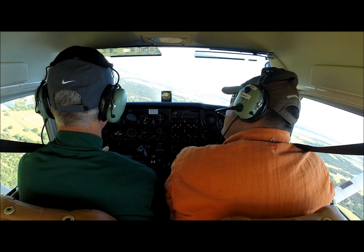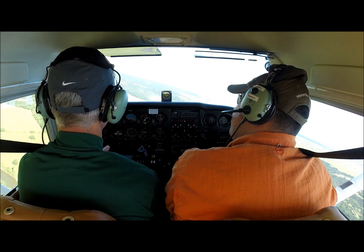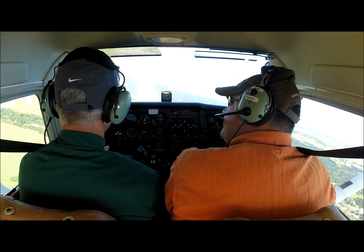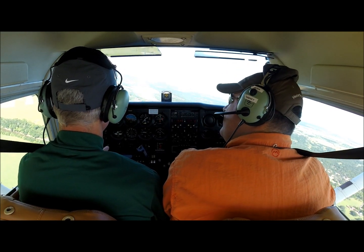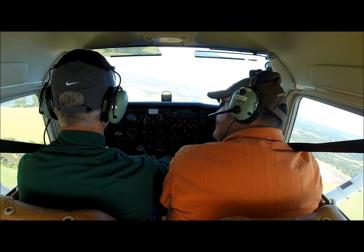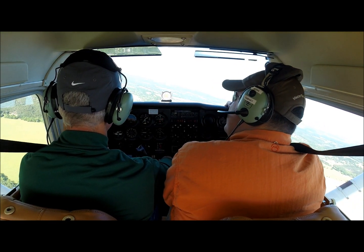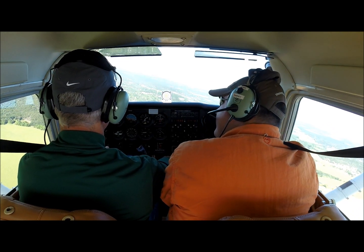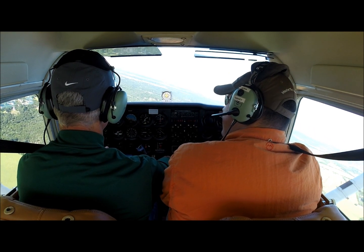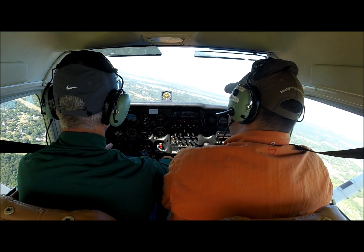Trying to set this based on what I'm seeing outside too. You're going to get perpendicular to that stretch of highway that we're looking at. Roll out 210 real quick.